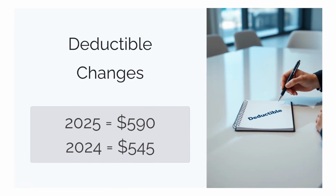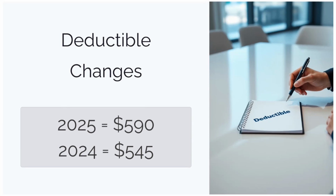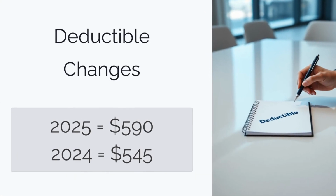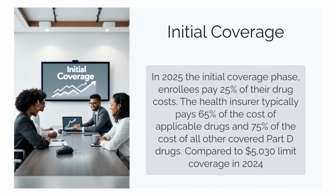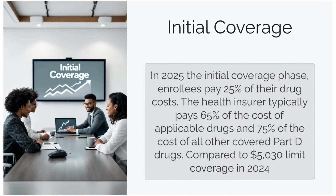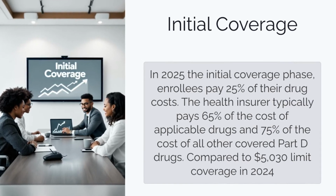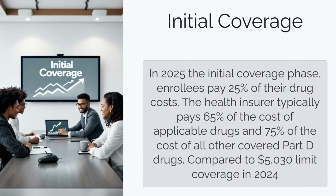For 2025, the Medicare Part D deductible has gone up to $590, marking an increase from the $545 set in 2024. In 2025, Medicare Part D enrollees pay 25% of drug costs in the initial coverage phase, with health insurers covering 65% for applicable drugs and 75% for others, differing from the $5,030 coverage limit in 2024.